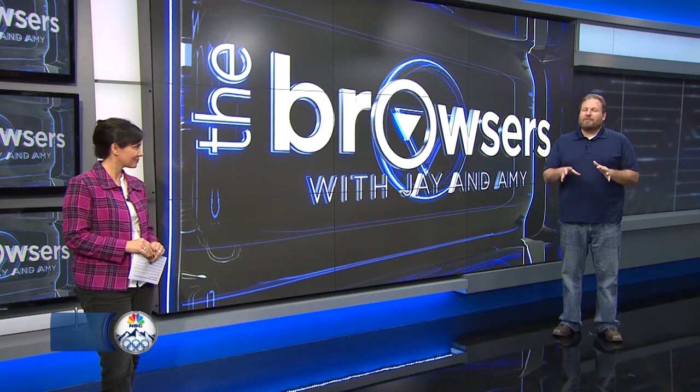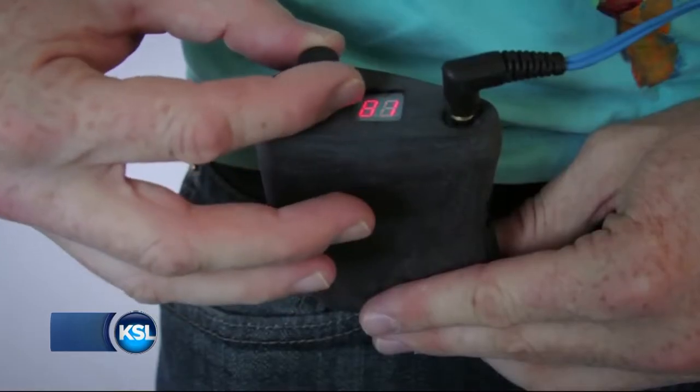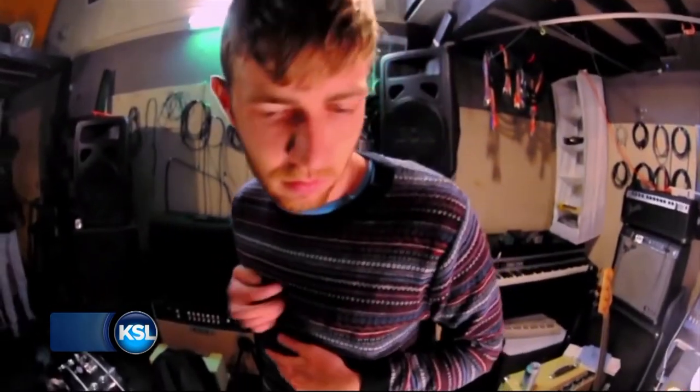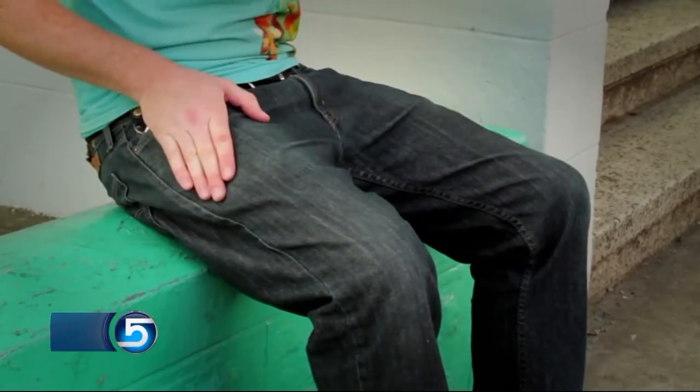We wanted to start off by showing you this. If you're somebody who loves to drum on your pants, always doing the air drum, well, now you can with drum pants. Drum pants are a wearable sensor kit that attach to any type of clothes. Program each sensor to play over 100 different sounds, like drums, percussion, piano, synths, and more. They are the first drum kit you can play anywhere and never miss a beat.